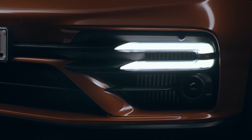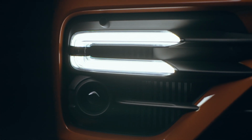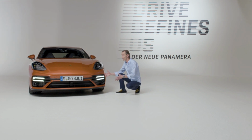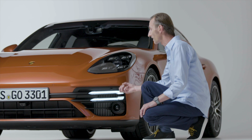These front lights have a very distinctive basic design element, namely this interrupted C. Another very attractive feature of these lights is that the closer you get, the more you can see of the details that have been incorporated.